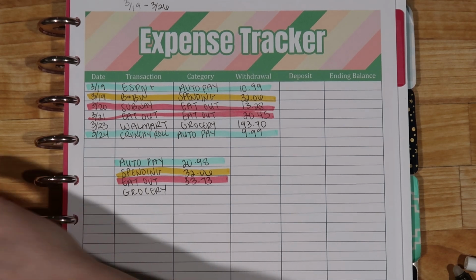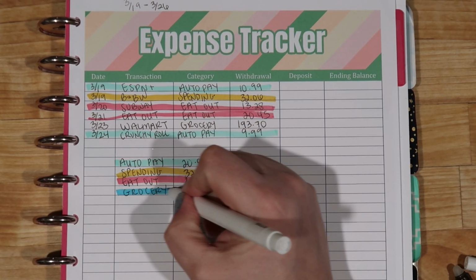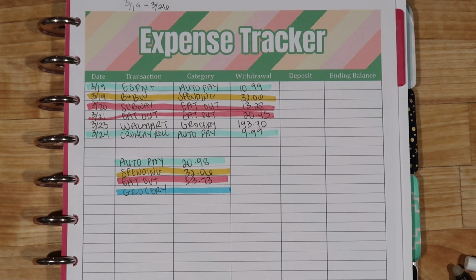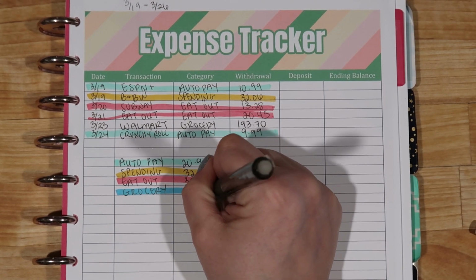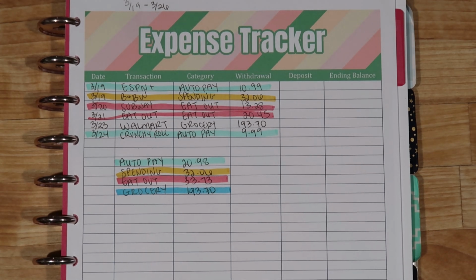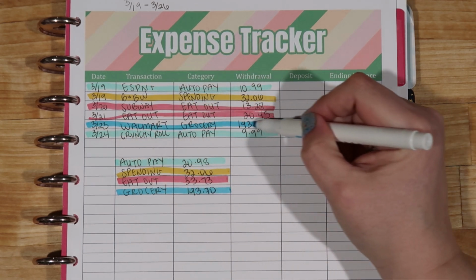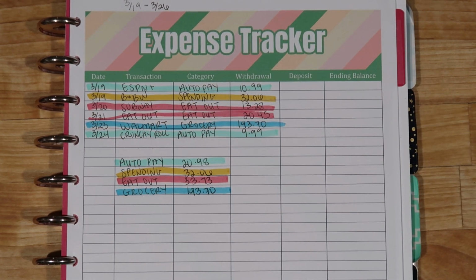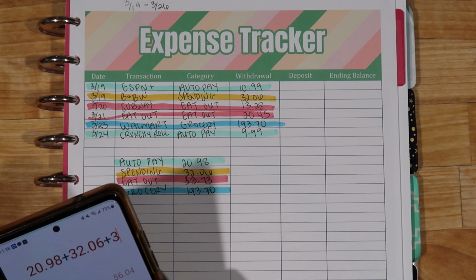And then lastly, we had our groceries of $193.70. So yeah, very low-key spending week this week, which is good because we need to have a couple of low spend weeks in order to meet our budget for the month. So let me add up really quickly everything we spent, and then I will flip to my hybrid budget worksheet and we will check in and see what we have for the last week of the month.